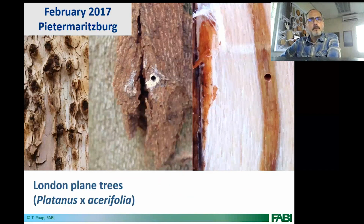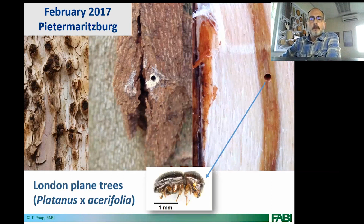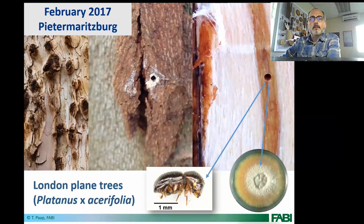But in South Africa, we found it for the first time in London plane trees in Pietermaritzburg in February 2017. This was a colleague of mine who was doing a survey in botanical gardens across the country for all kinds of tree diseases. We were able to find the beetle in the tunnel, and then also the fungus from the stain next to the tunnel on these plane trees.